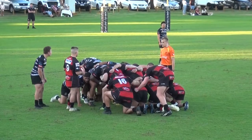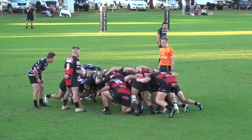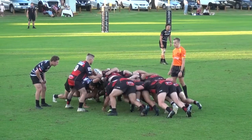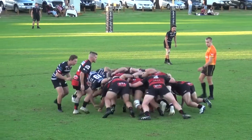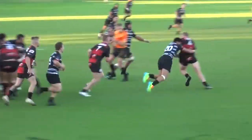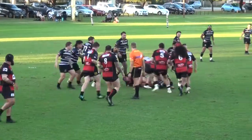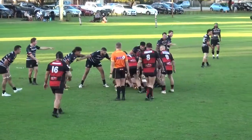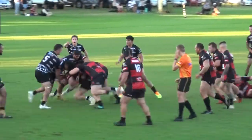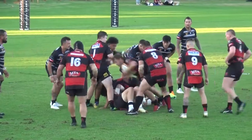Bayswater have the lead, aiming to control the game. Kalamunda, the golden opportunity here. From the feed, they try to drive. Ball's released, taken straight away. Weir's in there. Again, try and gain a few extra metres through Sawyers. Thank you, 16.